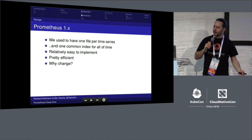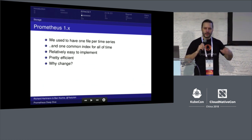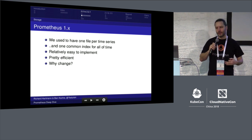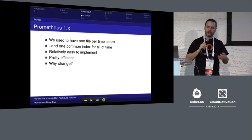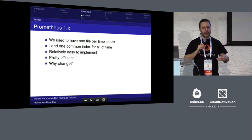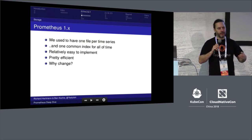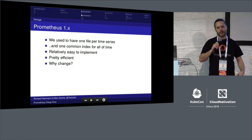So Prometheus 1.0 had a bunch of problems. It had a single index for the entire lifespan of the Prometheus server, and this would grow and grow and grow as pods came and went, and that was a big problem. The original database was actually quite clever in terms of how fast we could spin it up and get it going, but it turns out that creating a file for every single time series in a Kubernetes cluster just didn't scale.